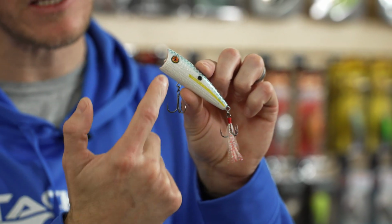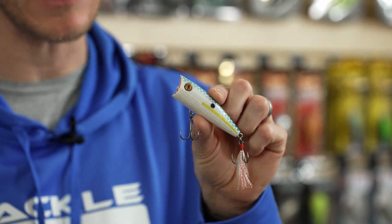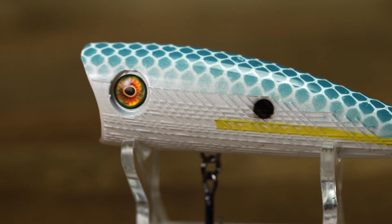Well, Vicious also hooked us up with some texturing on the side. And again, it's gonna kind of act like a braking system. So rather than having a smooth body, it has this texture that's gonna kind of grab, disturb, and kind of push back on that water just to really slow down.